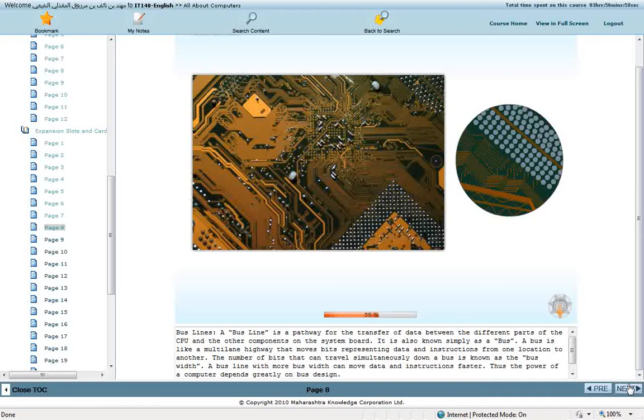The number of bits that can travel simultaneously down a bus is known as the bus width. A bus line with more bus width can move data and instructions faster. Thus, the power of a computer depends greatly on bus design.